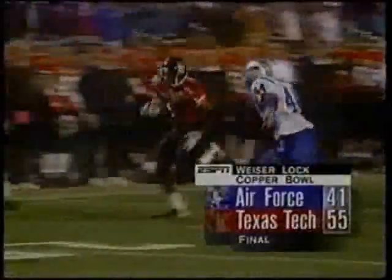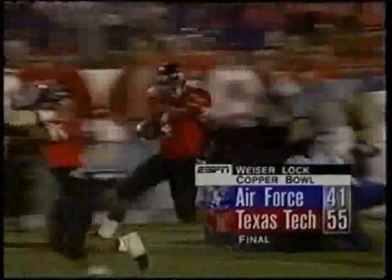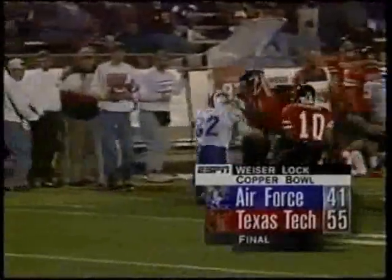Byron Hanspard, quite a night, career night for him, and a lot of Copper Bowl records to his credit as Texas Tech wins it 55-41.